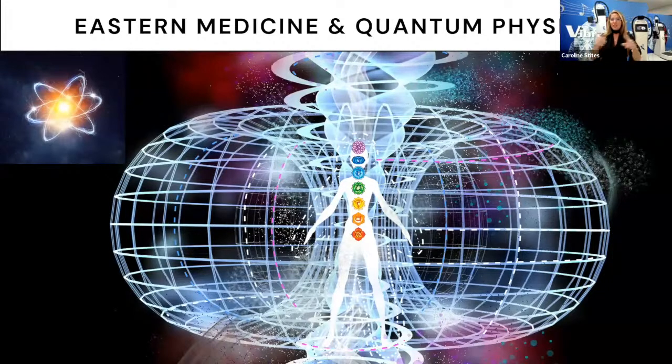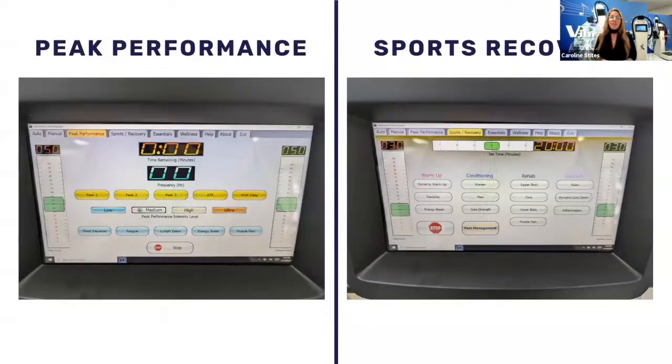This is the actual energy field that goes around the human body and down through the chakras. And getting everything, all the trauma energy cleared so you don't have an energy blockage and your body can heal really rapidly is definitely a key. And VibraGenix is very, very effective at that.